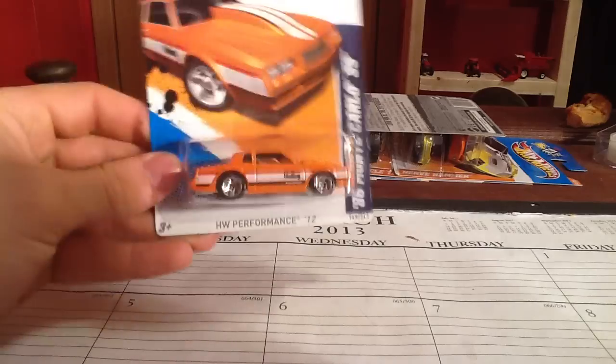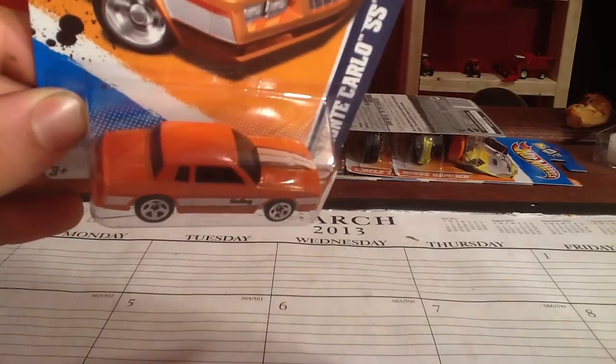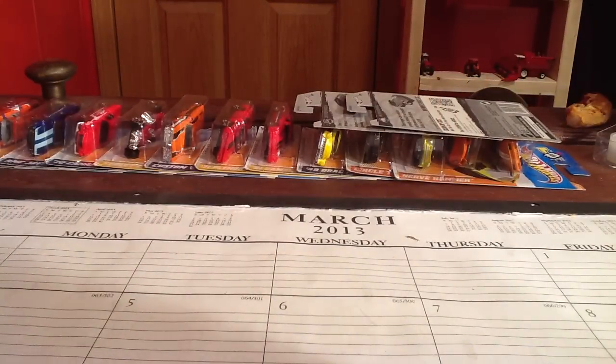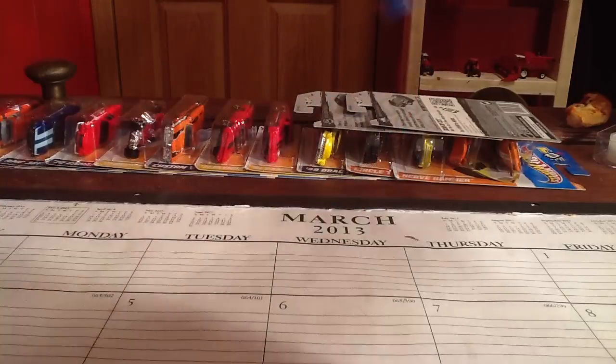86 Monte Carlo SS. The Holley carburetor. Holley on the side there for the Holley carburetors. So that's cool. Flight 03. That's another model. It looks like an import or a tuner. I really don't like this one, but I like the coloring, so I got it.